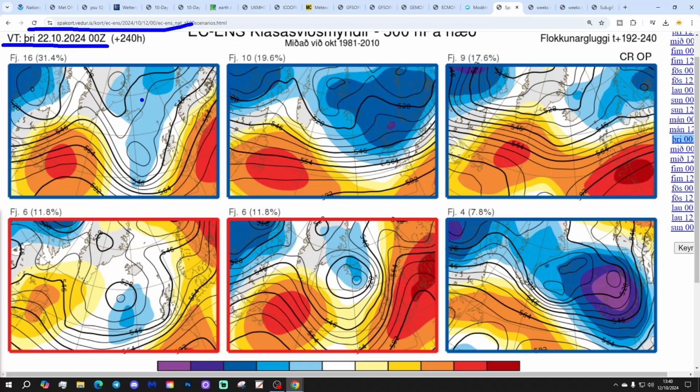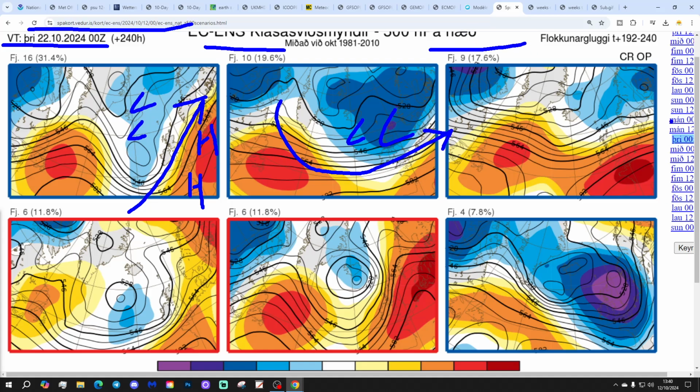We've got 16 members of the ECM ensembles with low pressure to the north and west, high pressure to the south and the east. That's going to draw up a long-fetch southwesterly wind, dry in the south, wet in the north, and very mild. We've got 10 looking very unsettled, with deep low pressure through the country. That's a little bit cooler as well with a westerly flow, still mild though. Nine, including the control and the operational run, have high pressure building strongly from the south across much of the country, restricting most unsettled weather at day 10 to the far north.